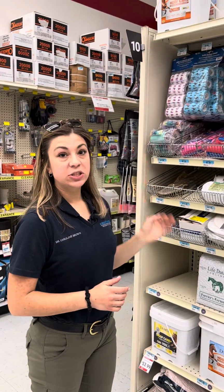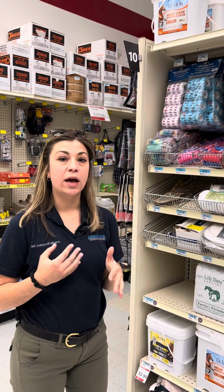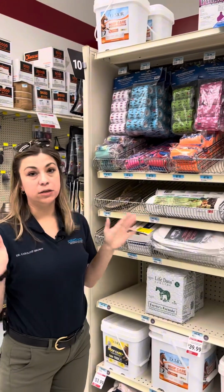Bandage material is actually a really good supply to have in your barn in case there are any wounds that you want to keep covered before we're able to evaluate them. So having lots of cotton rolls and vet wrap is going to be essential.